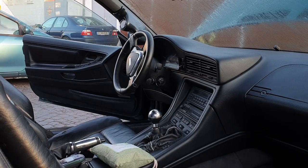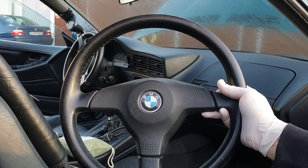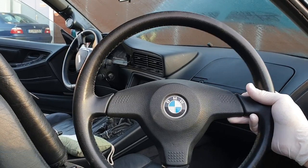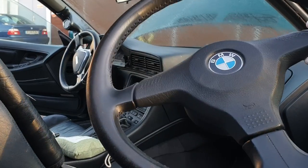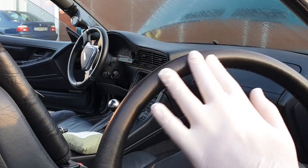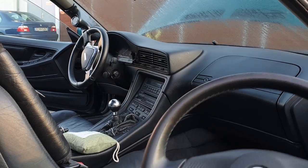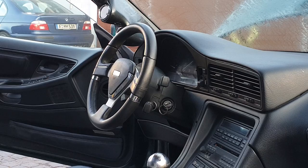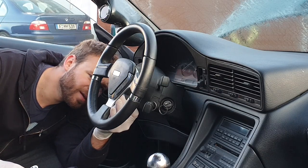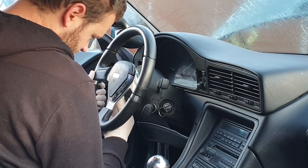You know what? I wasn't planning on doing any work, but I cannot stand looking at that stupid steering wheel. So I have this steering wheel in my garage. This is what originally would have come on this car. This type of steering wheel without the airbag, because this car doesn't have airbags. This steering wheel is a bit worn, as you can see here, but I really don't care because it originally looks good for this car. Oh, it fits.